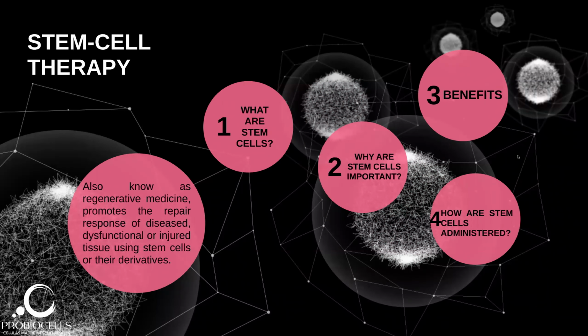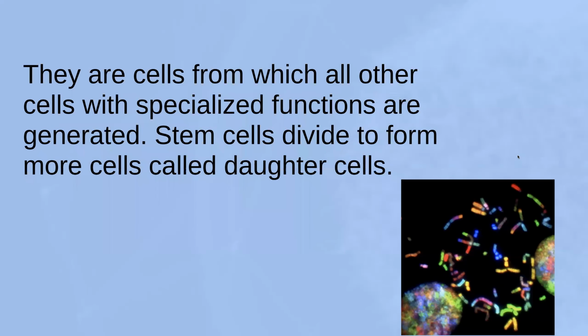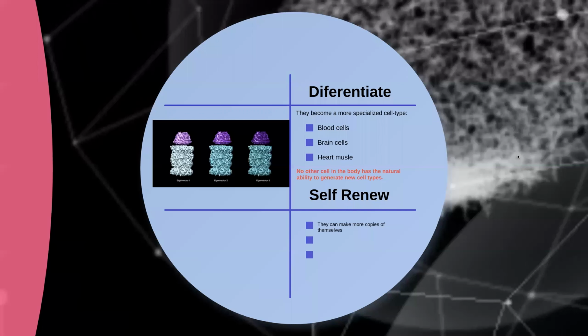So before discussing stem cell therapy, you may be wondering what stem cells are and how they help the body heal. Stem cells are cells from which all other cells with specialized functions are generated. They divide to form more cells called daughter cells. These daughter cells become either new stem cells or specialized cells by a process called differentiation. No other cell in the body has a natural ability to generate new cell types.